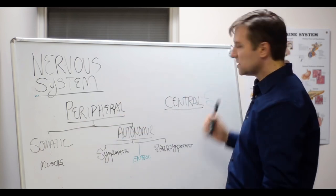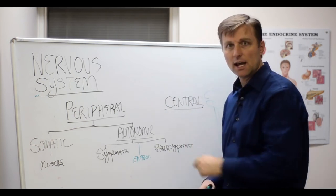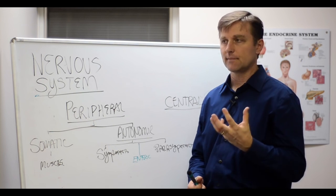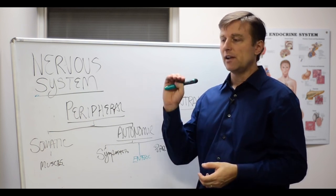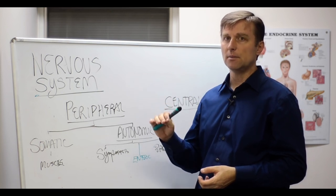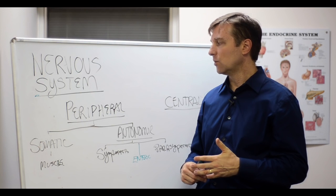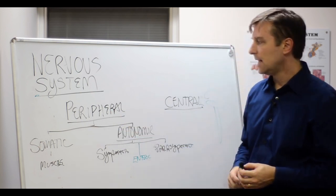So central nervous system controls and coordinates every single body function, and it does it through pre-programmed, almost like genetic blueprints that have messages that send signals to keep the body in a survival mode, so everything works. And then the peripheral nervous system has two parts.